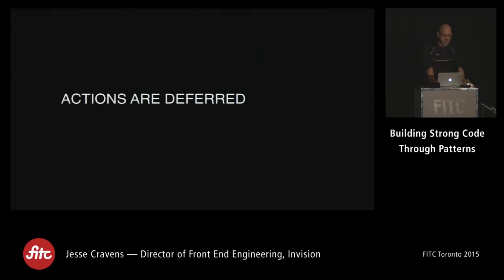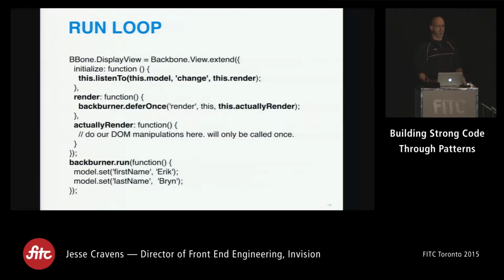In Ember, actions are deferred, so they're essentially queued up together. And so when you do a model set down here at the bottom, they get deferred together into a queue, but then the actual render gets called, and it only happens once. So it's a much more efficient way to update the front end. It's way more efficient than going all the way back to the server to ask how do I update the front end.